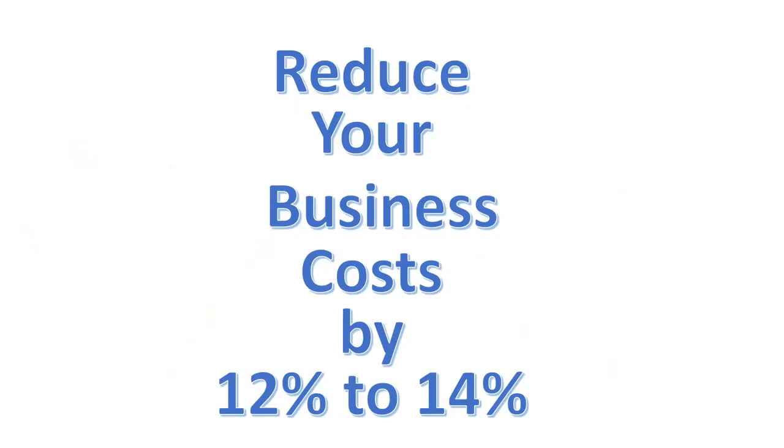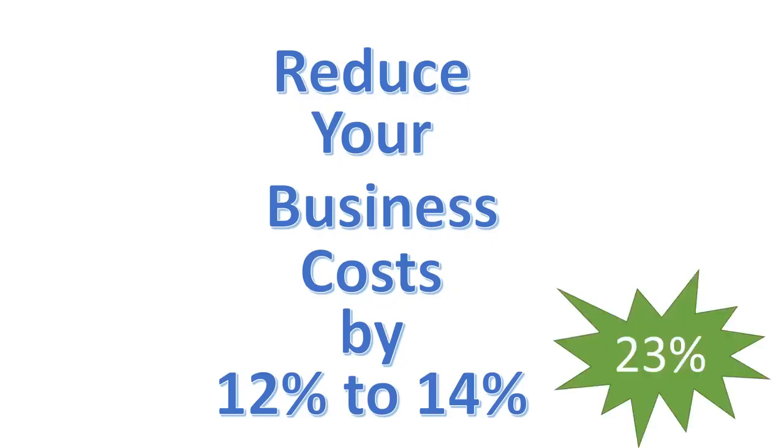I have had clients save more. One client who had a cost base of 62 million used this process I'm about to show you to bank 14.6 million. And for those of you that are quick with maths, you will have worked out that that's a 23% reduction in costs. So I don't just mean £20 here or there. I'm talking about enough money that you could utilise the money to fund growth.